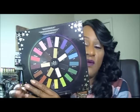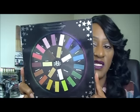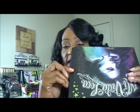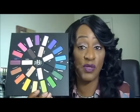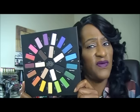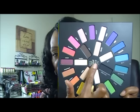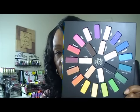On the back you get these beautiful shades right here, and they're all labeled, both here and on the actual palette itself. So basically you have this little notch here, and then you just slide this out, and here is your palette. You do not get a mirror with this palette, and this retails for about $59 and change. So here are all the gorgeous shades, and like I said, it looks like a record album. It has the little disc in the middle with the Kat Von D logo.